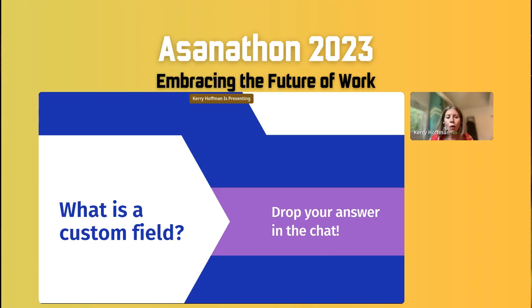So what is a custom field? It's like a quiz. Drop your answer in the chat. How do you define a custom field? There's no wrong answer. Okay, someone's noting that it's hard to know how to categorize. Okay. It's a field that applies to a project depending on its parameters.